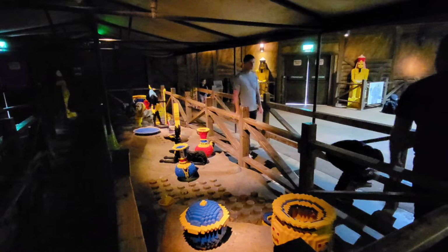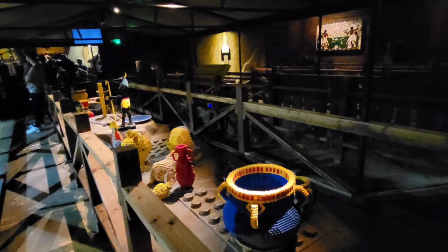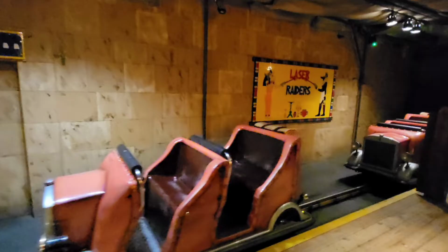Two dark rides on offer. One is themed around Egypt, really nice queue line with lots of brick-built installations here as well. And then you board an SUV, a kind of jeep. There is a laser gun, and every time you fire at some animatronics, they actually respond with a sound, an effect, or a movement. Nothing special, but well done.